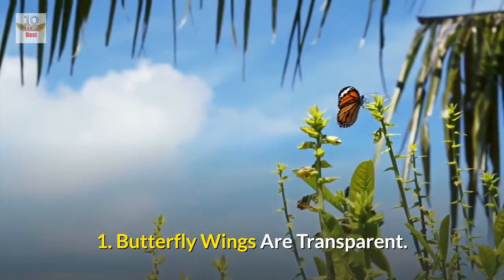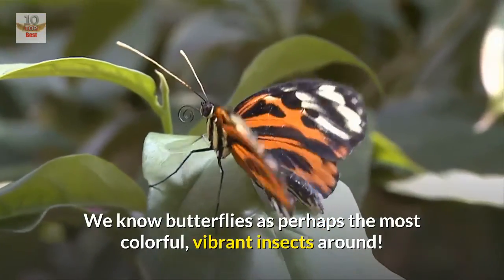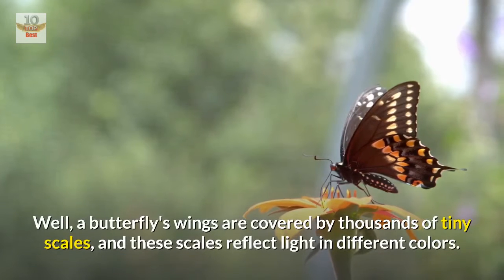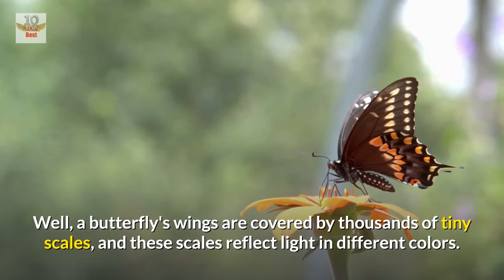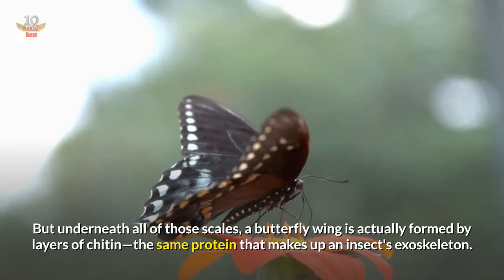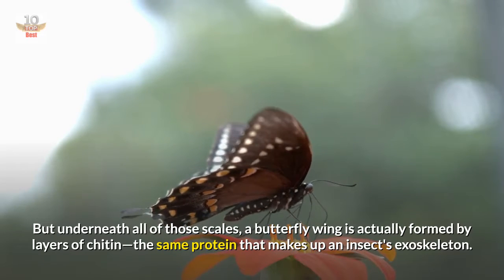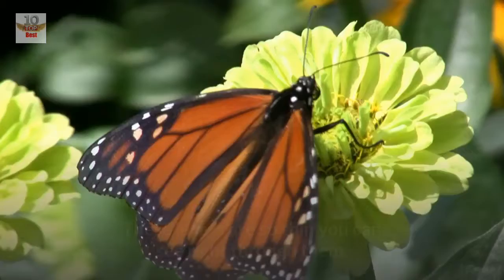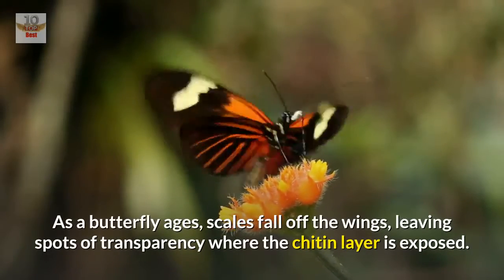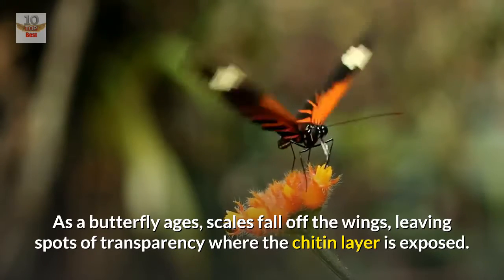1. Butterfly wings are transparent. How can that be? We know butterflies as perhaps the most colorful, vibrant insects around. Well, a butterfly's wings are covered by thousands of tiny scales, and these scales reflect light in different colors. But underneath all of those scales, a butterfly wing is actually formed by layers of chitin, the same protein that makes up an insect's exoskeleton. These layers are so thin you can see right through them. As a butterfly ages, scales fall off the wings, leaving spots of transparency where the chitin layer is exposed.